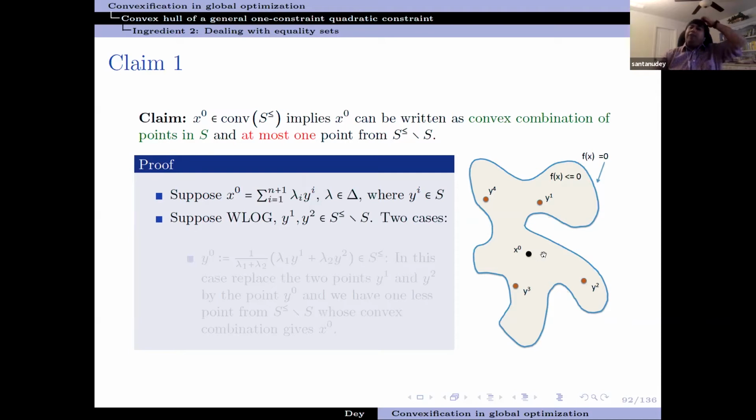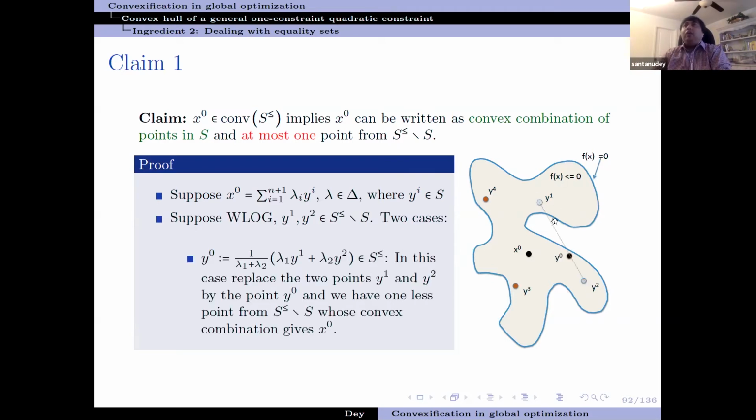Okay, and what we are going to do recursively is rewrite this convex combination using some other points, where the number of points that I use from S less than or equal to reduces by 1. So if I am able to do that, then I'll be done. Okay, so there are 2 cases to look at. So I look at y1 and y2, and I look at the correct convex combination. So you take these weights and you take the weighted average. So basically you have this y0. So we know that x0 is a convex combination of y0, y3, and y4.